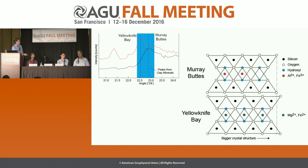So you can see they're very small, but they have big implications because they imply that there are different metals and metals in different redox state being stuffed into the clay minerals in these two different areas. So those have environmental implications. Down at Yellowknife Bay, you can see the unit cell. This crystal cell was a bit larger, and the dominant chemical species stuffed into the crystal structure here are magnesium and reduced iron. Up at Murray Buttes, we have different unit cell dimensions, and these imply that we have oxidized iron and aluminium in the clay crystals in this region.